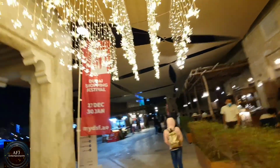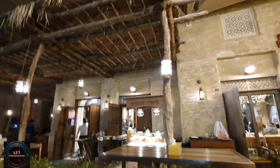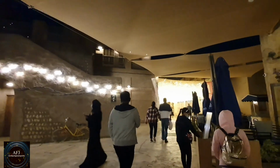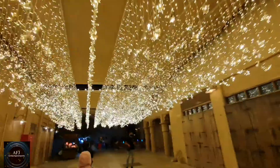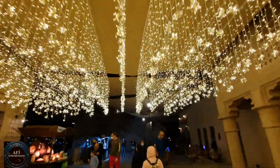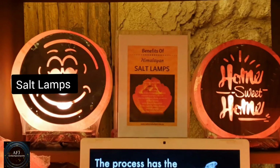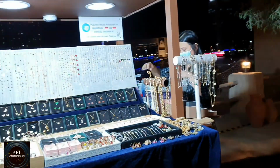Lighting is so beautiful. These lightings are so beautiful and bright. In this place, there's so many jewelry stalls.